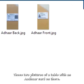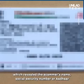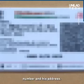It was two pictures of a table with an Aadhaar card on there. An Aadhaar card is basically an Indian identity card. Both the front and the back got taken a picture of, which revealed the scammer's name, social security number or Aadhaar number, and his address.